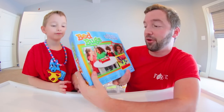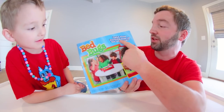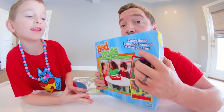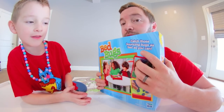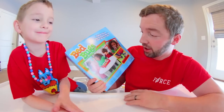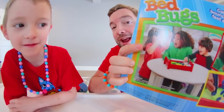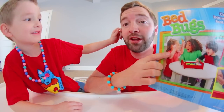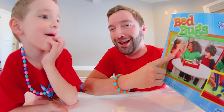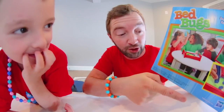Okay, on the back of the box, we've got some real pictures. It does say bed bugs. Wait, tell us what this says. Catch those bouncing bugs as fast as you can. That's exactly what it says. Then we got a picture of actual kids playing with it. What is her name right there? You name her. Oh, you want me to name her? Yeah. Her name is Battery, because I looked at a battery right there.